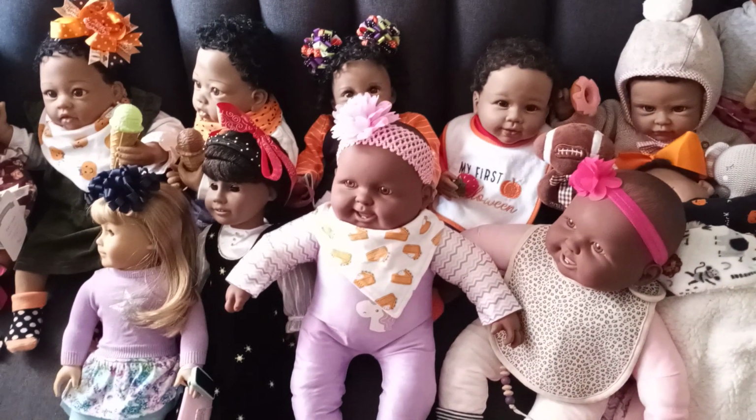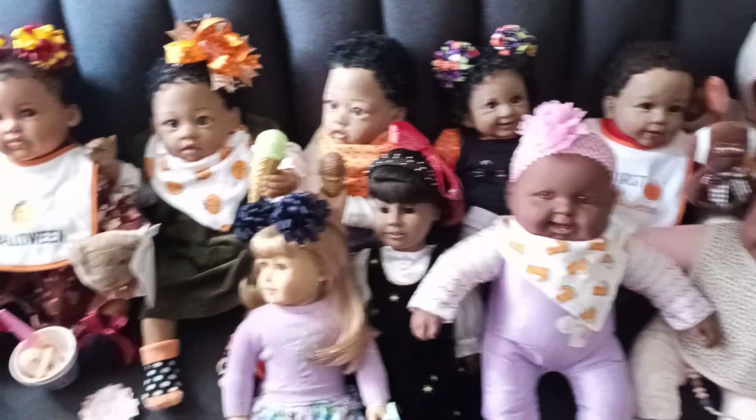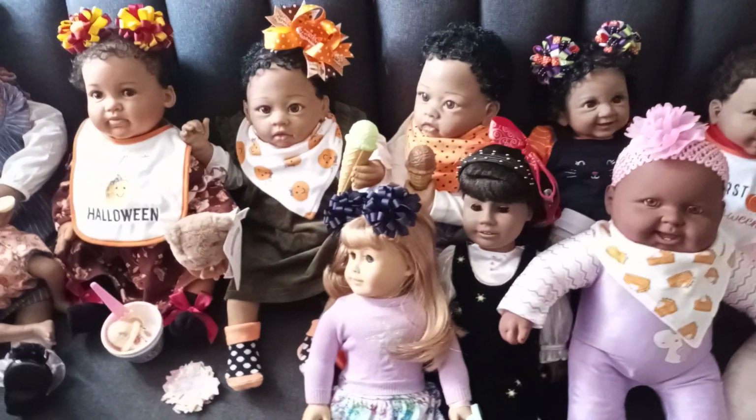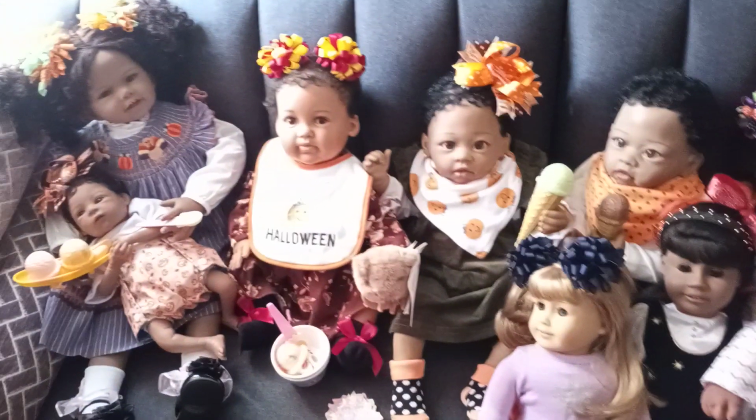And I don't know how I feel about that. Because then that raises the price for people who just want to buy a doll that looks like them.